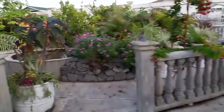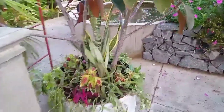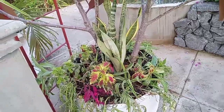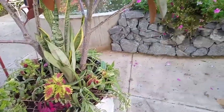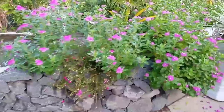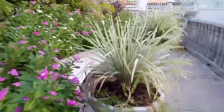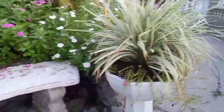I've done some fresh planting over here. This is the rubber tree, but in the bottom, I just fill it up because I don't like to see empty space, and I am aware that nature itself doesn't like empty spaces. That is why I make sure that once the space is empty, I just fill it out.